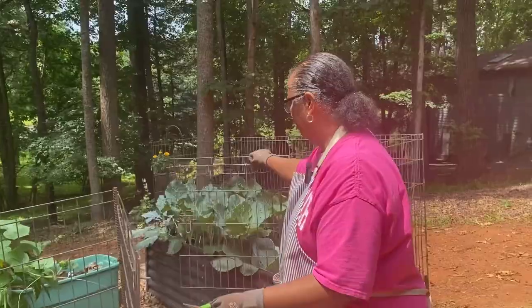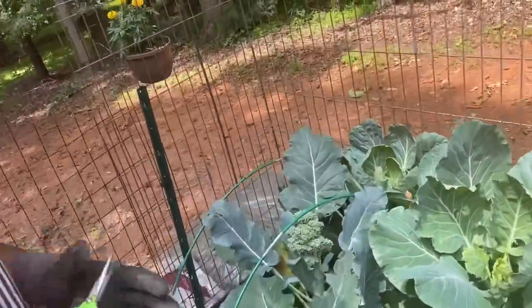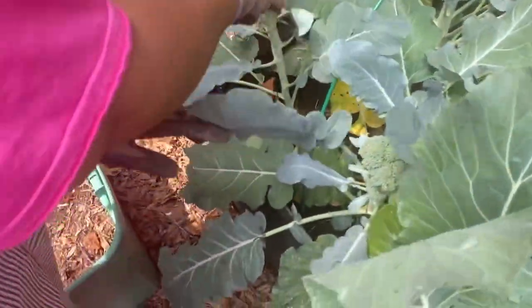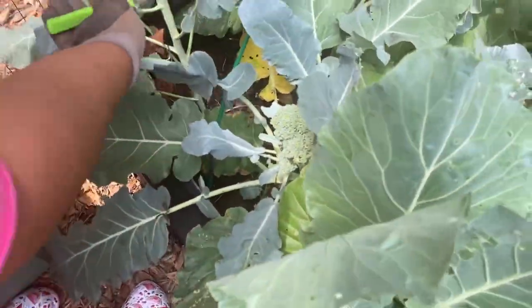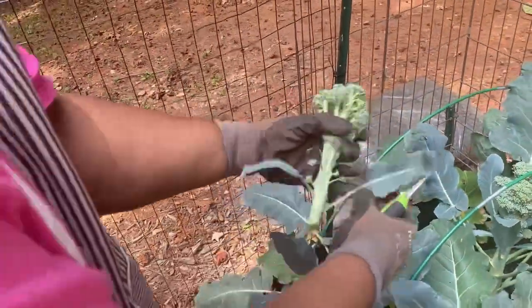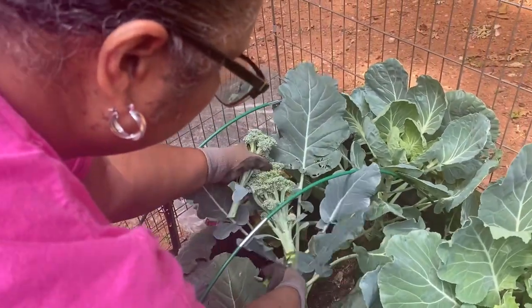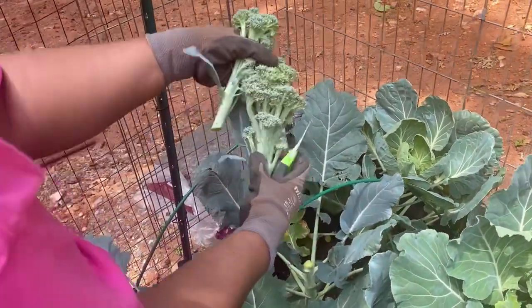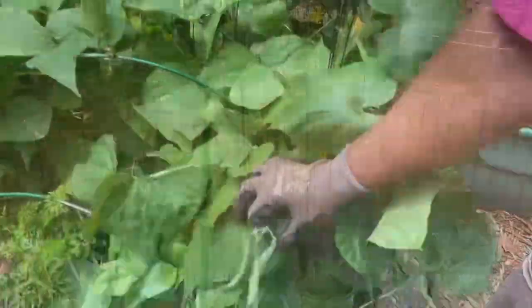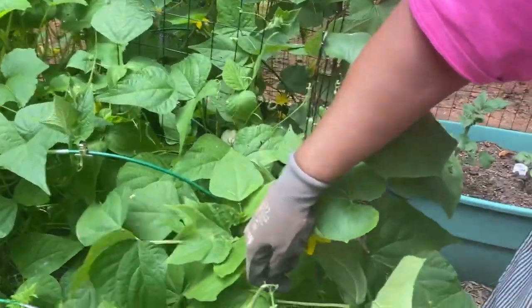And let me give a shout out to Peepaw, who put this fence up so that the deer and all the other critters can stay outside and we can have our good crop. Now this first bed, where I'm going to harvest some broccoli, is housing all of my cool weather crops. My brassicas, the broccoli, some Brussels sprouts that didn't do too well, and my cabbage and some collard greens.